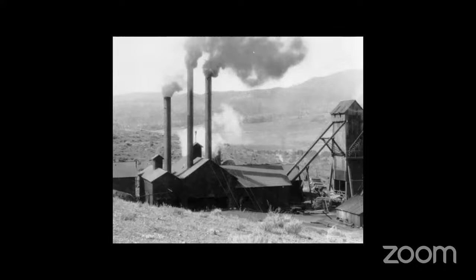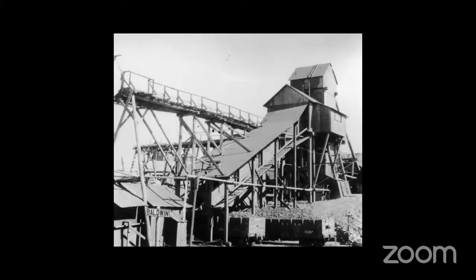One of the major problems that the South Park had is that the mines in Baldwin could produce more coal than the South Park could haul out. The mines are capable of producing 20 gondola loads a day, and the South Park was hard-pressed to get that up through Alpine Tunnel, get to the east. Another picture. I like this picture because of the Baldwin station sign.